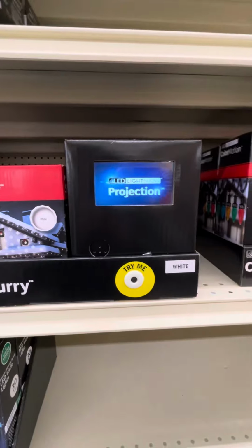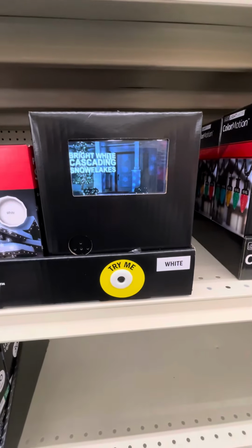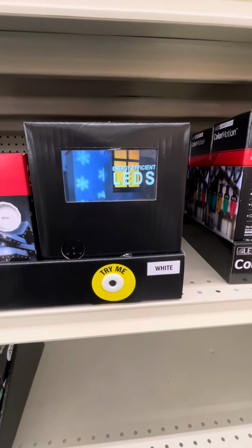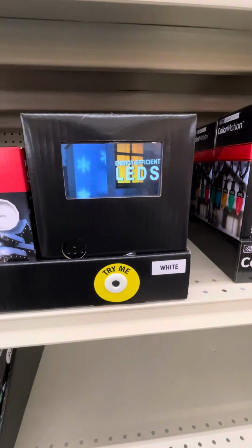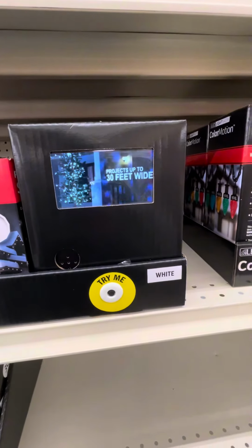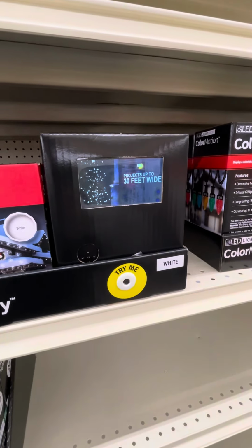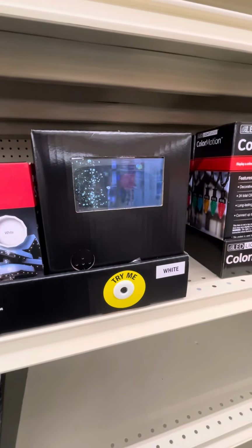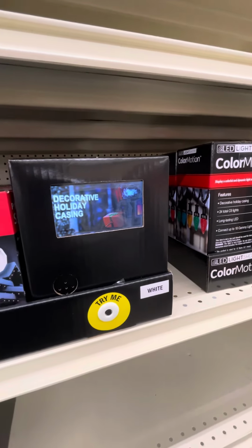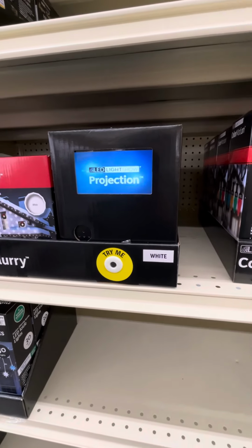Cover your home in a blanket of falling snowflakes with Light Show Projection Snow Flurry. Featuring bright white, energy-efficient LEDs, Snow Flurry instantly displays beautiful and dramatic holiday lighting that projects up to 30 feet wide. It's perfect for creating an eye-catching focal point on indoor or outdoor surfaces. Snow Flurry includes decorative holiday casing, stakes easily into the ground, and sets up quickly. It delivers maximum impact with minimal effort. Celebrate the season with Light Show Projection Snow Flurry.